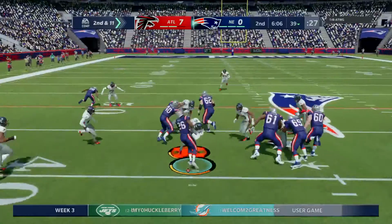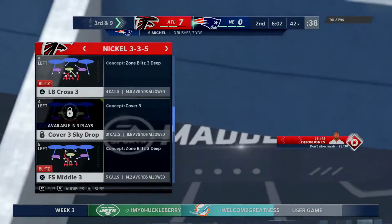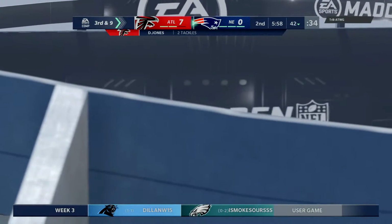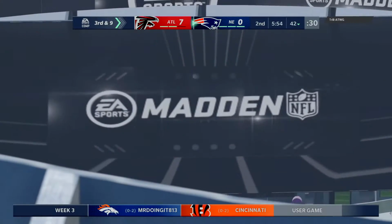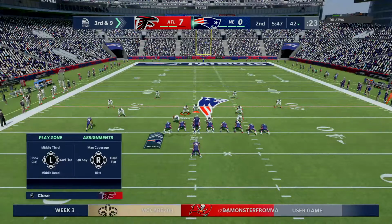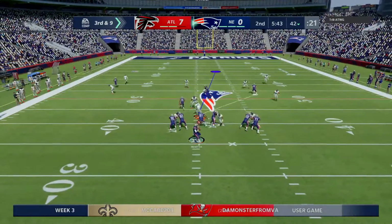On 2nd down, Michel. He'll get about 3 as he's brought down right around the 42. Some of these play calls, I think they're a little conservative, but you know me, because it's easy to sit up in this booth, right, and make all the calls and think I'm going to be correct. But I would like to see them open things up, because otherwise this defense is going to gang up on the run and shut them down.